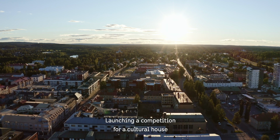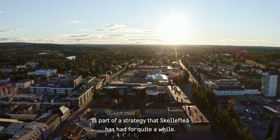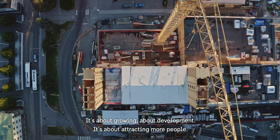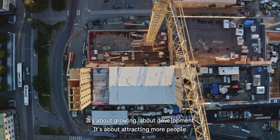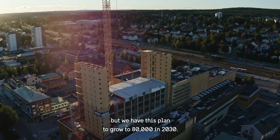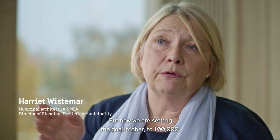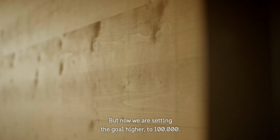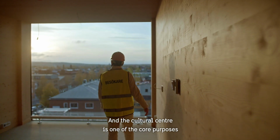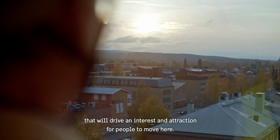Launching a competition for a cultural house, it's part of a strategy that Skellefteå has had for quite a while. It's about growing, it's about development, it's about attracting more people. We are now 72,000 people, but we have this plan to grow to 80,000 by 2030, but now we are setting the goal higher to 100,000. And the Cultural Centre is one of the core purposes that will drive an interest and attraction for people to move here.